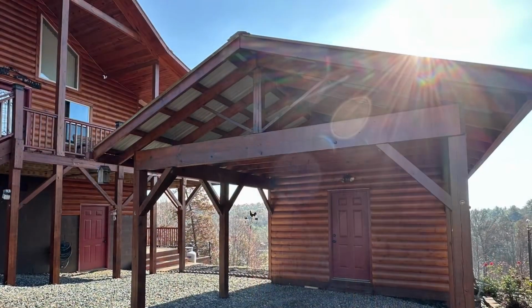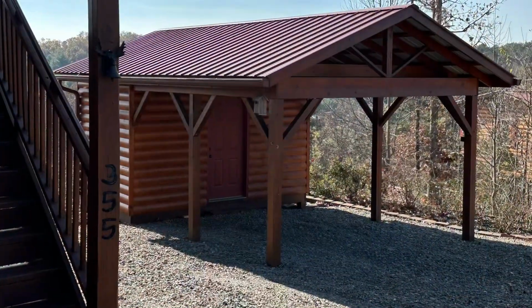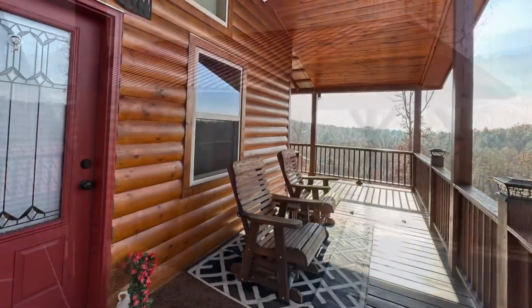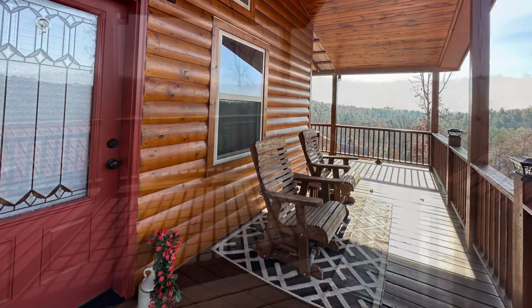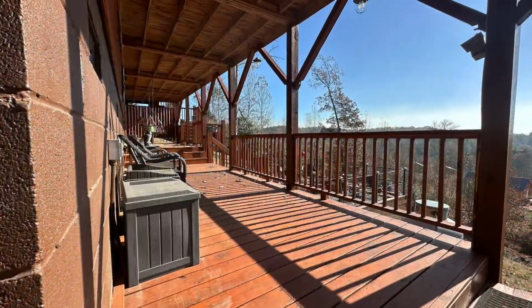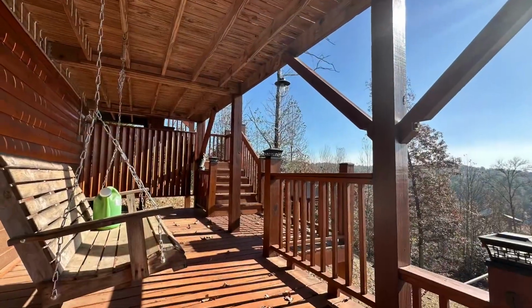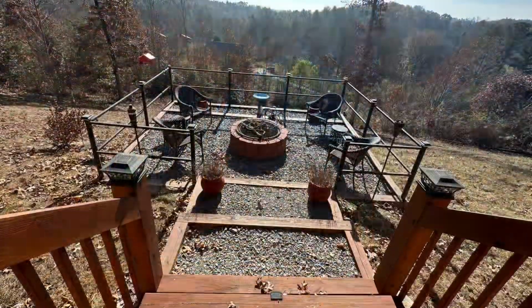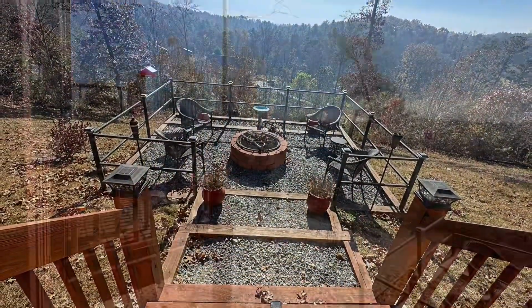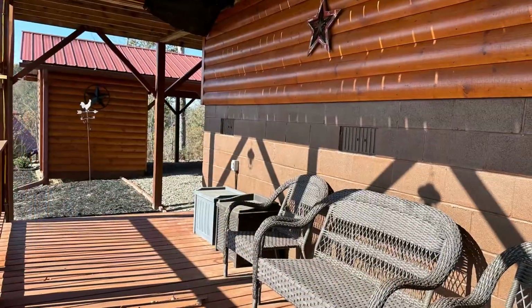I just listed this home located at 355 Deerfield Drive right here in Murphy, North Carolina. This home is a two-bedroom, two-bath, log-sided, metal roof, full covered back porch, and a side covered porch. It also has a deck underneath, and then you can walk out to this beautiful fire pit area. Take a look at this home. It is absolutely gorgeous. Fully furnished, priced to sell, give me a call.